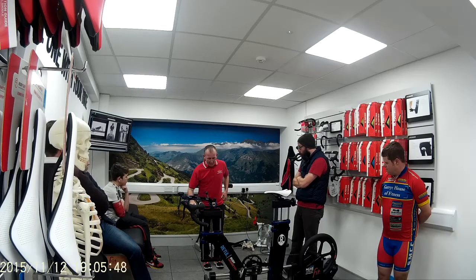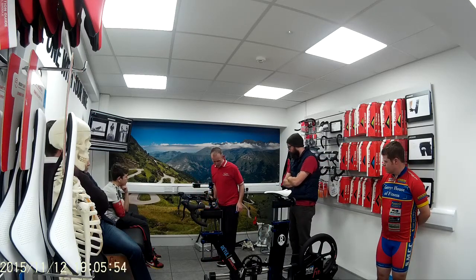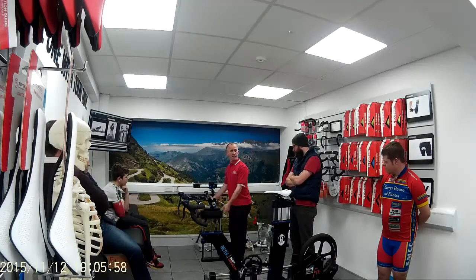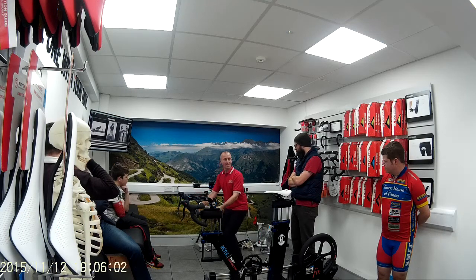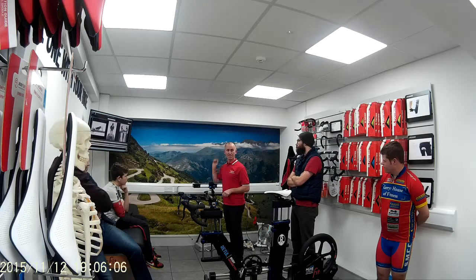If this leg was longer than this one, you would probably walk fine, and you probably wouldn't see it when walking, but when you ride your bike, you'll do this. And you'll be sitting twisted on the bike as well, because this leg's longer. 78% of you have this. A whole lot.